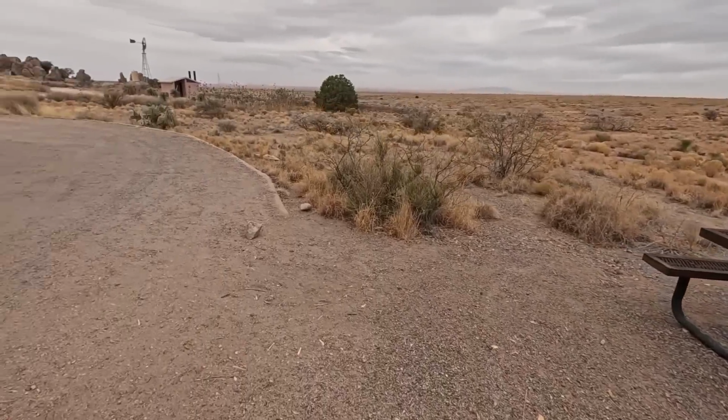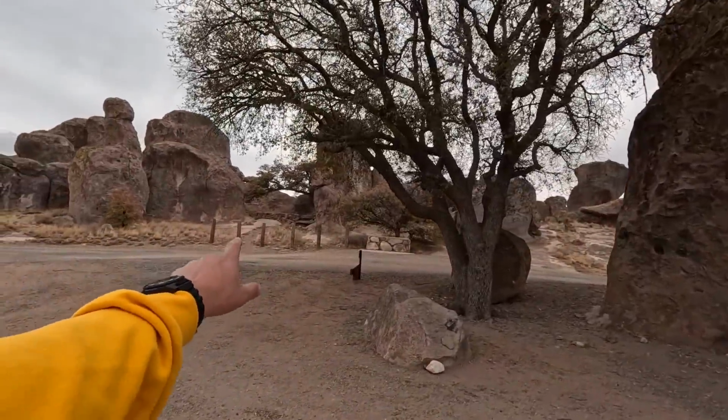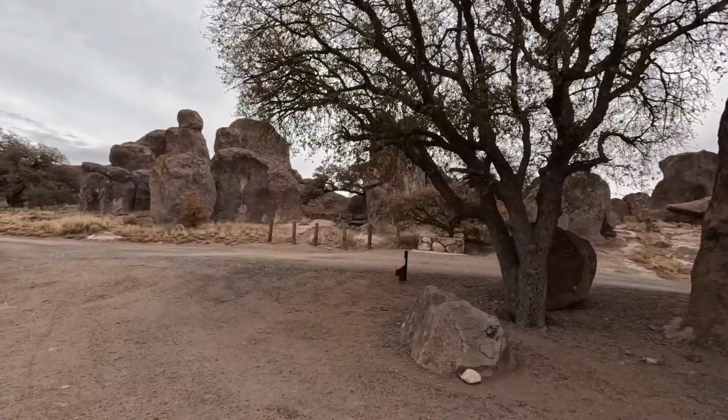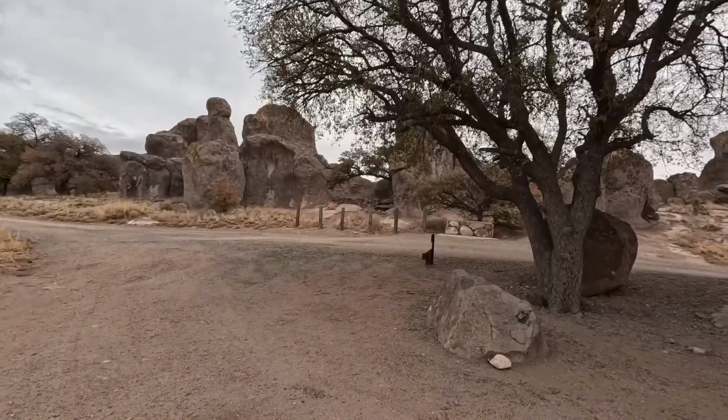So this is a nice site. I like it. I think there used to be a site there. You can see where that wall was, but they must have done something to eliminate that site.